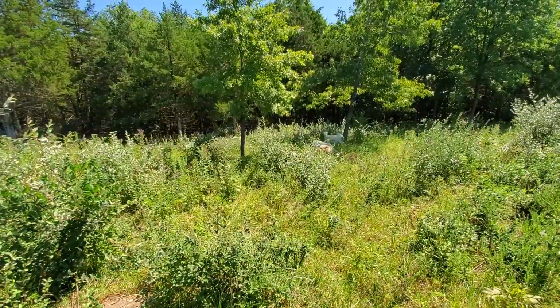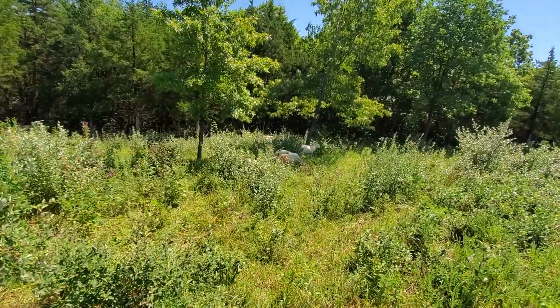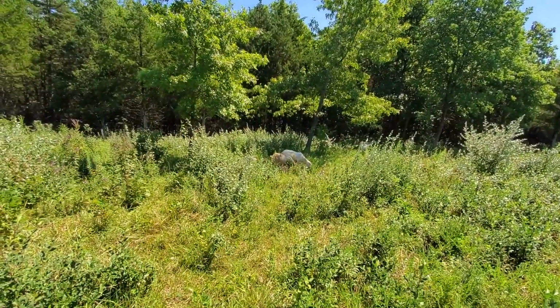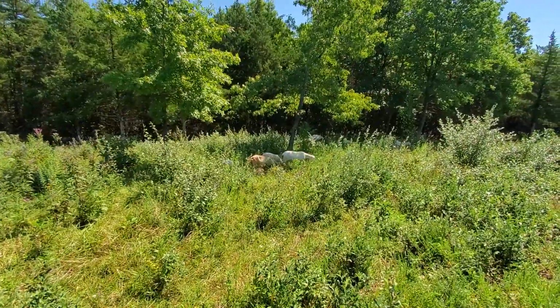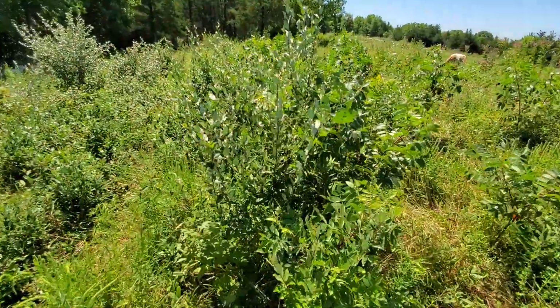But since we started moving the sheep on daily moves, or every 2 days, sometimes it's every day, depends on the size of the paddock, the health of our sheep has absolutely skyrocketed. And that's because they're not in the same area. They can't reinfect themselves with the parasites from the manure. And they're on all these broadleaves, okay? All this stuff. I mean, look at this.